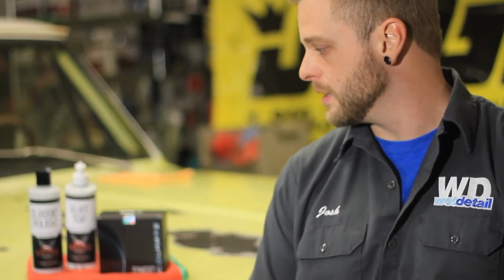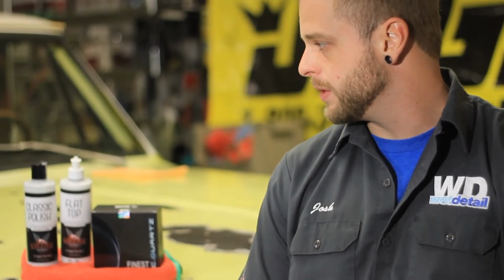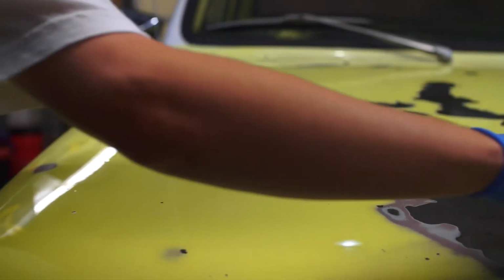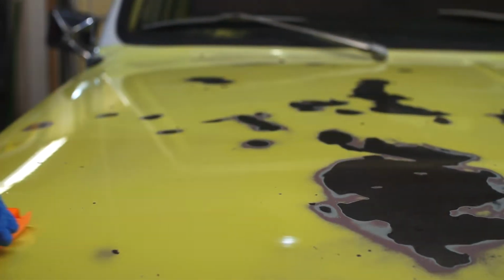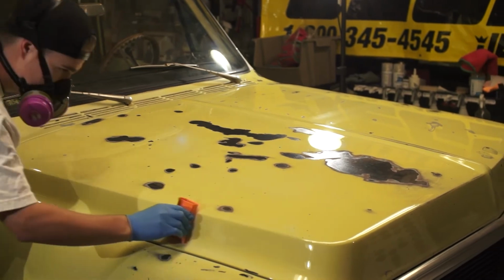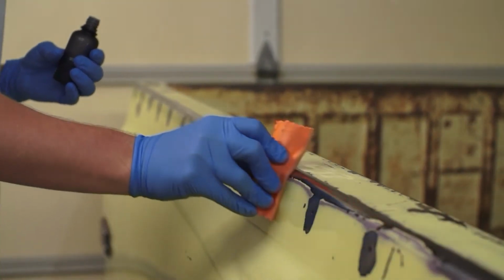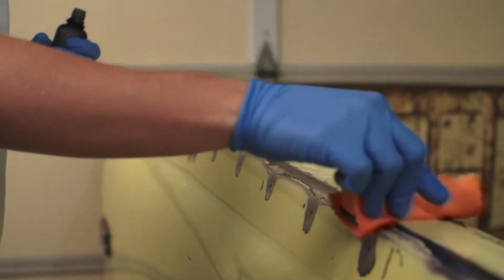Something else that we did with this truck, it's kind of an experiment to see long-term longevity. But we coated this thing with C-Quartz finest ceramic coating. So that's gonna for sure lock in all of our buff work and sand work that we've done to this truck without applying clear coat to it.